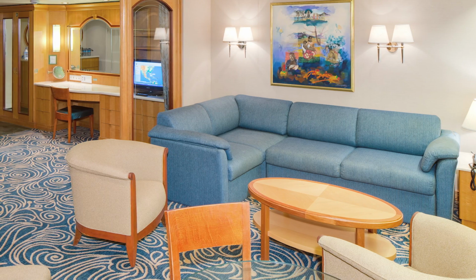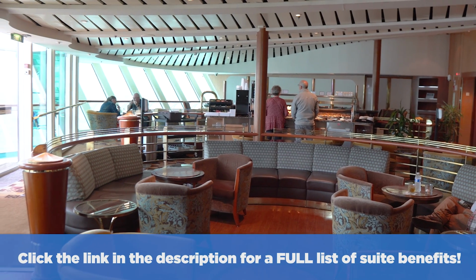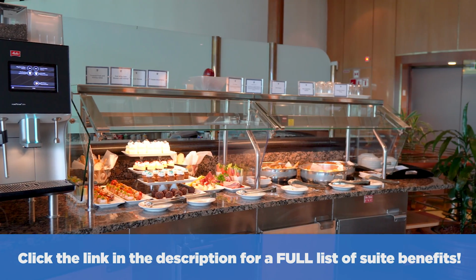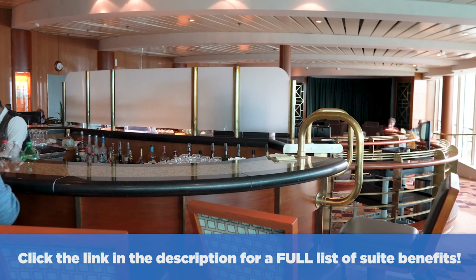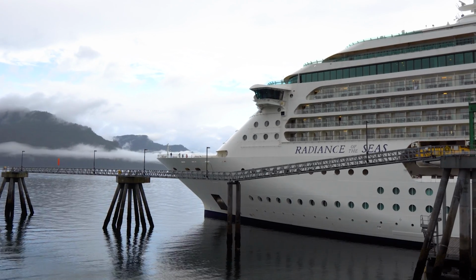But don't take that to be a negative to staying in a suite on a non-Royal Suite class ship. You're still going to get a lot of cool things. Part of the core suite experience includes double loyalty points, access to the suite lounge, services of the suite concierge, complimentary alcoholic beverages in the evening while in the suite lounge, and priority embarkation and disembarkation.